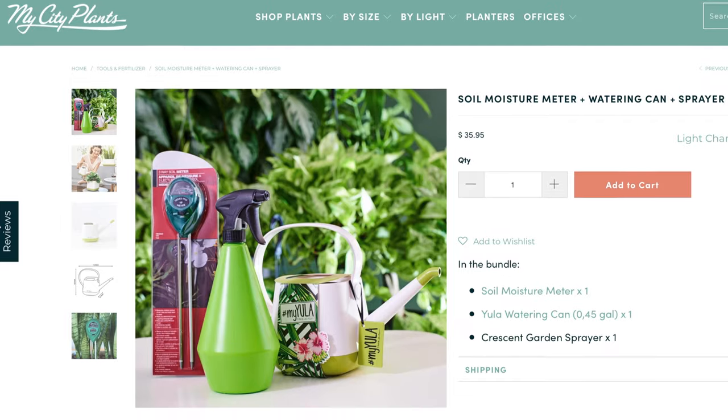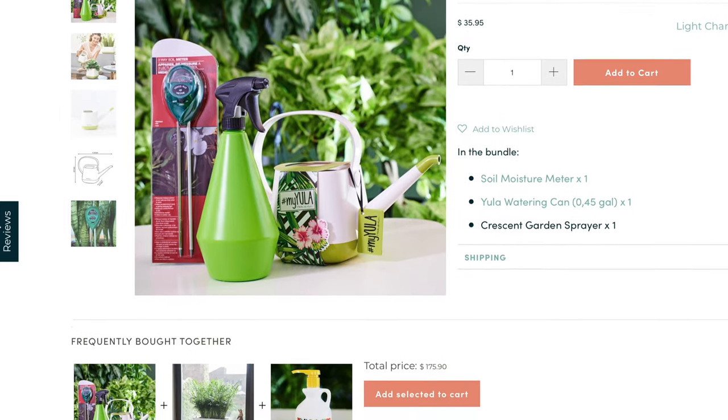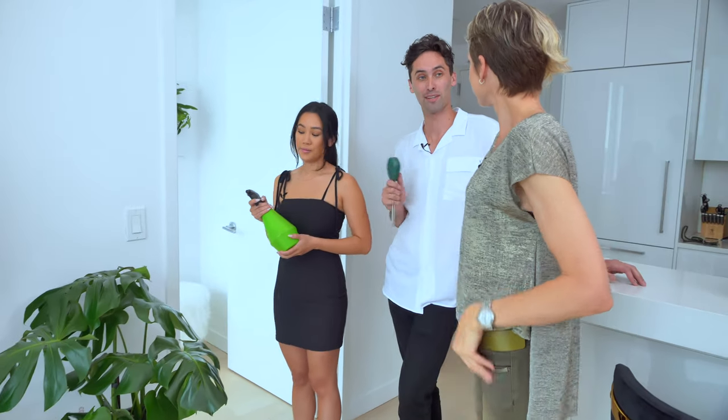So we actually printed key instructions for you for each plant, and they go by name, and also gave you the instructions on how to use your care tool. Yes. You made it so easy. So this first plant is the Monstera.